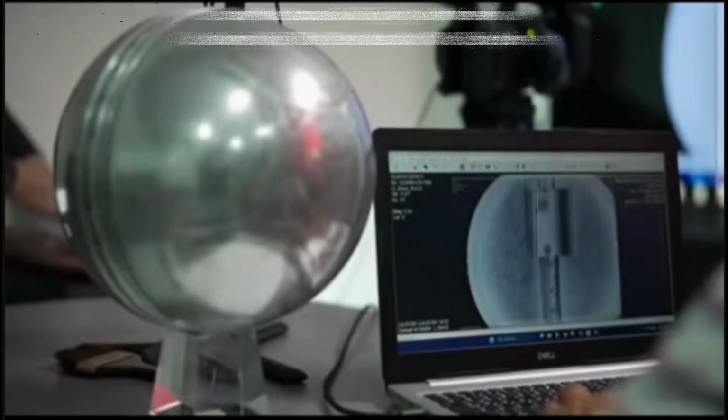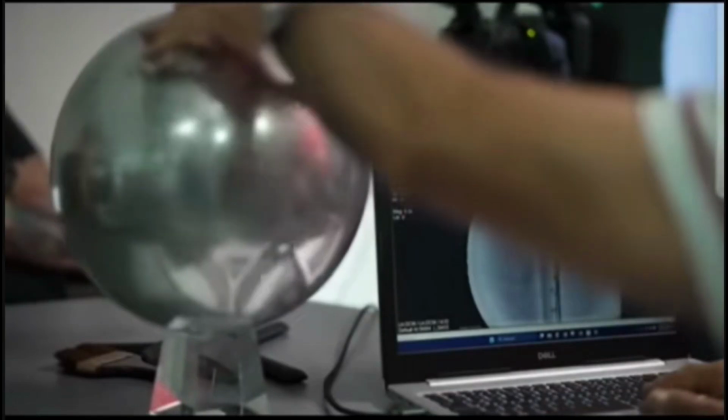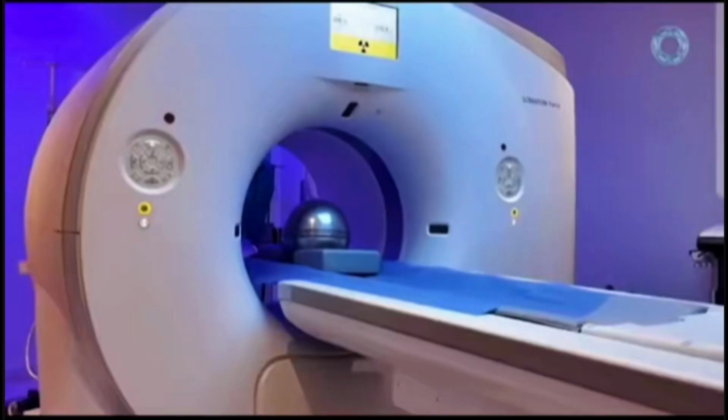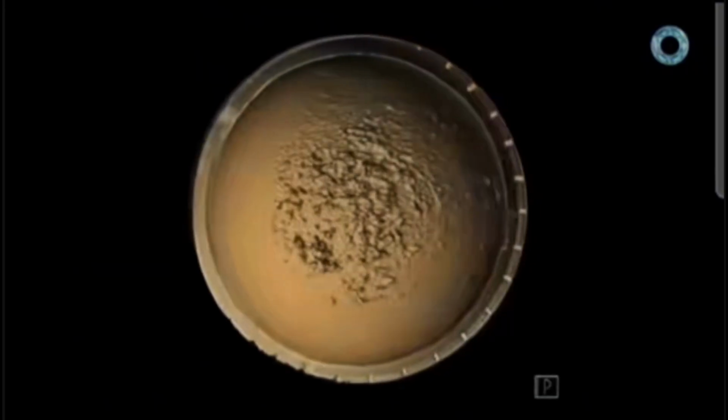First thing, we made X-rays, and we found that the sphere doesn't have any, how you say, a joint. It's two hemispheres, but it's like this. We don't know how they did it because there is nothing that is joining both parts at the same time, you know? It's incredible. All the experts who have seen it say it is unknown technology. That's the first thing. We saw that the sphere was made of aluminum and also a lot of silicon.